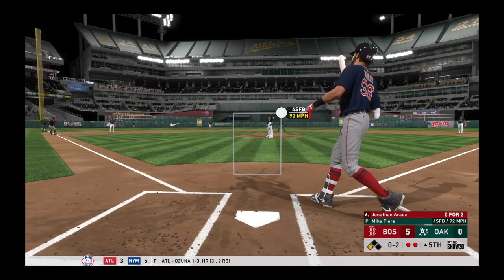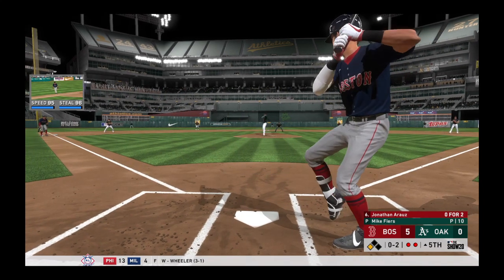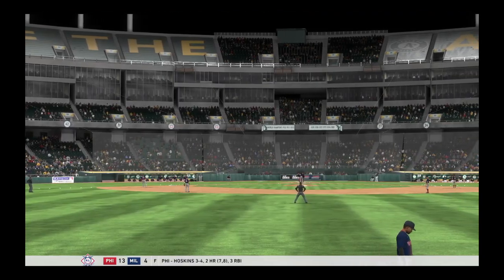Waves and misses for strike number 2. It's not easy to get your barrel to a pitch that high. That can be an effective location as long as he keeps it above the letters. Here it comes on 0-2. Strike 3 called as he can't get the bat off his shoulders. Side retired. On 2 hits and they leave 1.